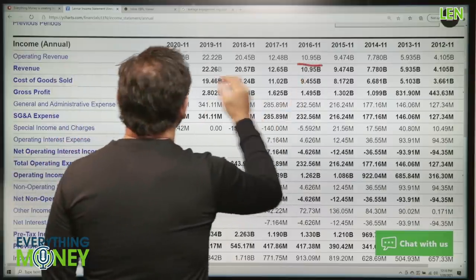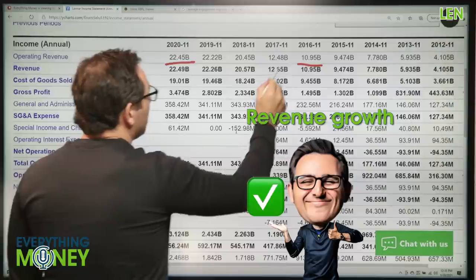Pillar number three is revenue growth. We want to see their revenue growing. I'm sure they're doing well last year, eh? Yep. $11 billion to $22 billion. Okay. Double. That's good. Big jump here.